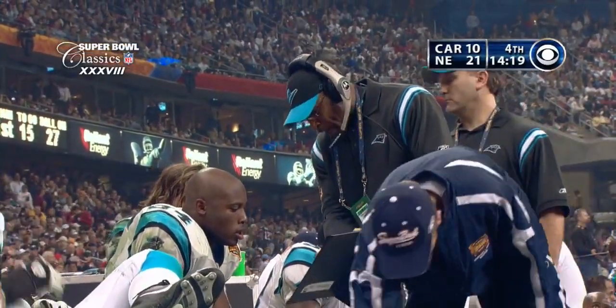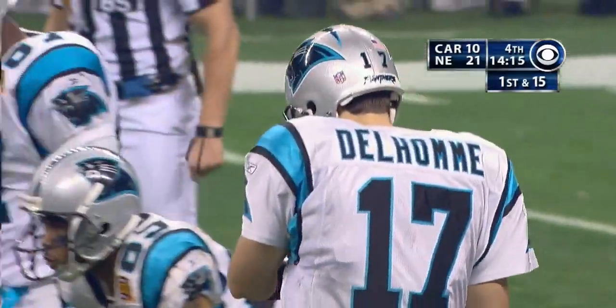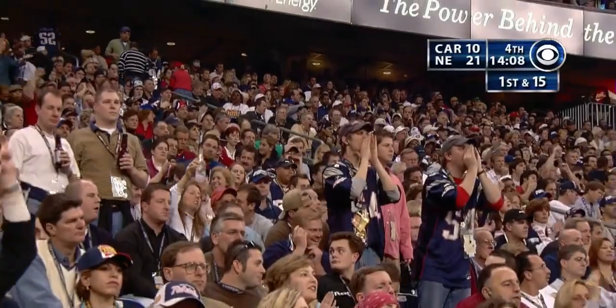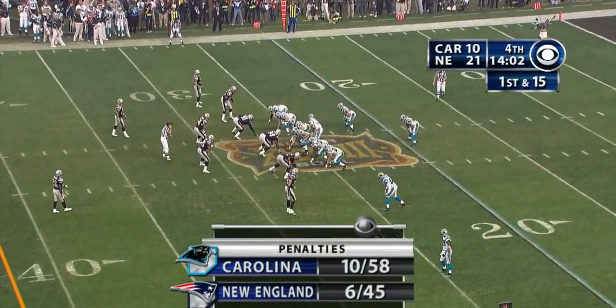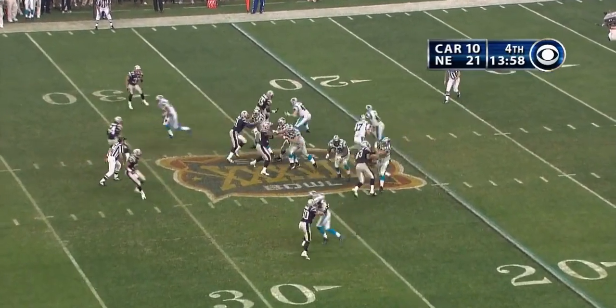But again, the sign of a good team and good coaches, find a way to win the game that you're going to play that week. There's no really true system that they run on offense. They make it up almost week to week. They reinvent themselves, and it's one of the big reasons why you're in the Super Bowl and leading this game. With 10 penalties, Panthers are not helping themselves.